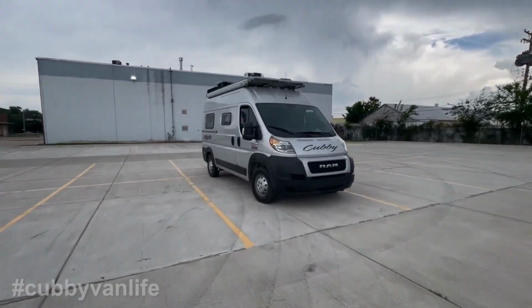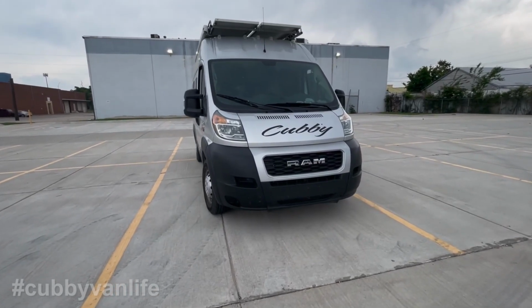You got to come here to Anthem. You got to stay out there in the parking lot. Very close to town, super safe, quiet. I'd highly recommend it. And now, if you don't mind, I'm going to drink the rest of this Belgian ale.